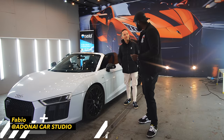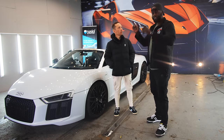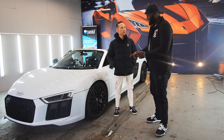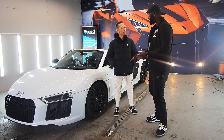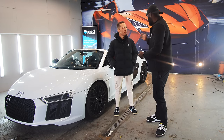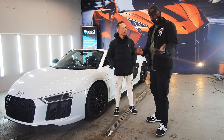I've got my guy Fabio here. Fabio, it's nice to meet you. I actually went down to Enhance Plates. I was getting some plates done for the R8, and this is how you organically meet people. I met one of your mates who said, lovely car. He's going down to get some PPF and other stuff done on the paintwork. Yeah, he introduced us, and here we are.